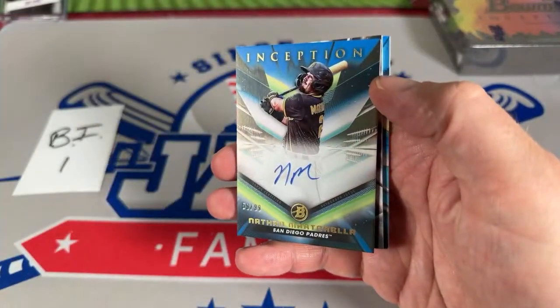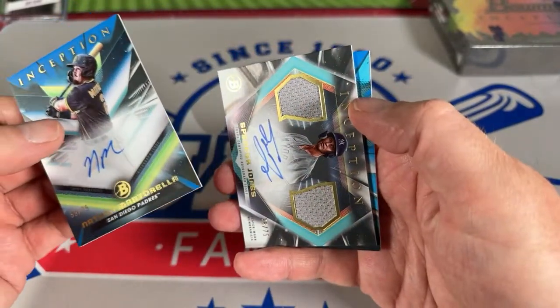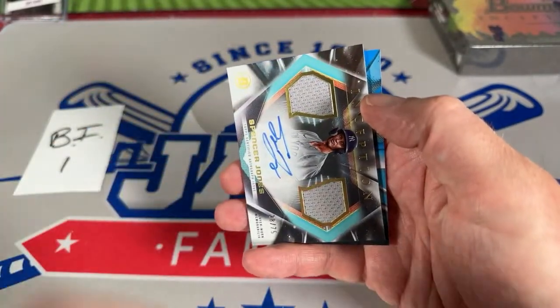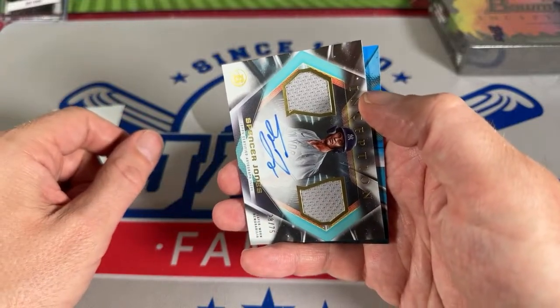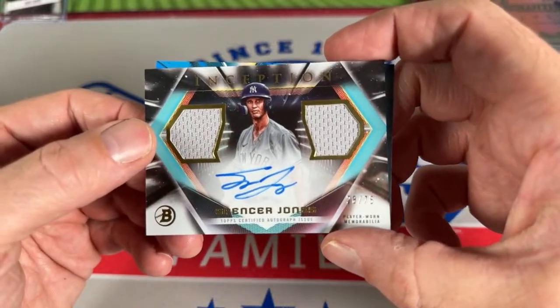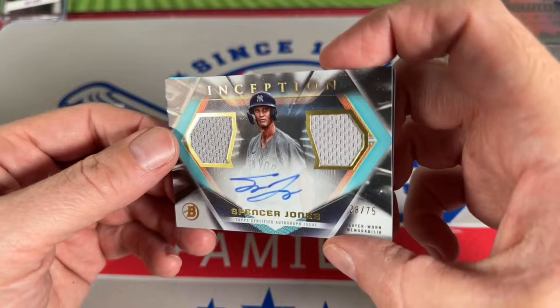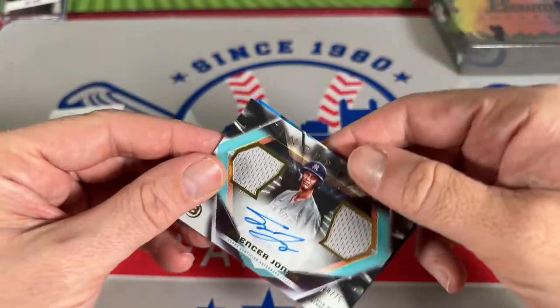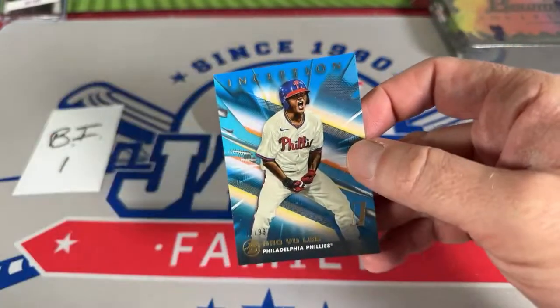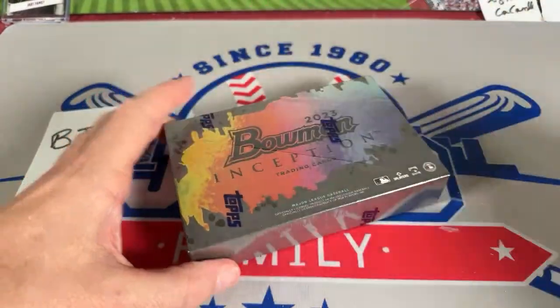We've got Nathan Martorella starting this next one off. That one's numbered to 99. And here we go, here's a nice case hit. The Martorella, also another Padres hit along with Ethan Salas. Salas for Hunter. This is a great card, numbered to 75. Spencer Jones, one of their top-notch prospects. The Yankees are coming up pretty good here. Hunter with another one, and there's a Hey You Lee numbered to 99. All right, last box here.